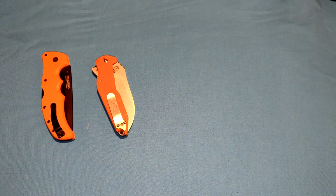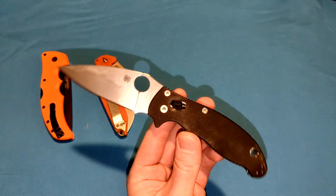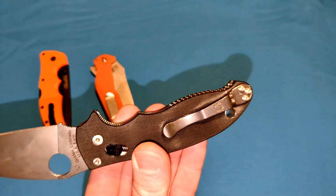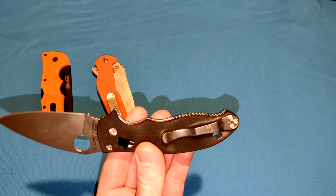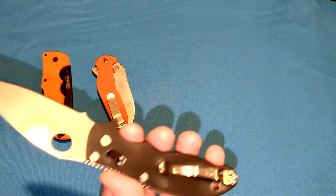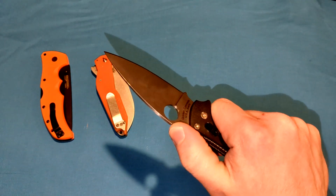Next up, we got the Spyderco Mannix. The G10 Mannix. Some of you may have been screaming at the camera just a few minutes ago when I was talking about that wire clip bothering me on the lightweight Mannix. Just get a G10 Mannix, you idiot. Well, that's what I did. I got a G10 Mannix, and I absolutely love this thing. Easily top 5 knives of all time.